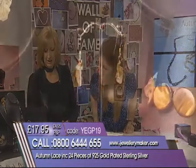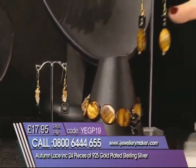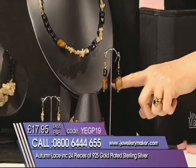So, what technique are you going to demonstrate to us? I'm going to do this one because I wondered where the little gold balls came from that were inside, but they're the balls from the head pins.